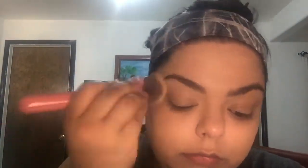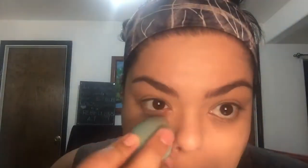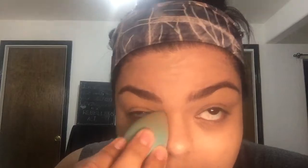So this foundation isn't exactly my favorite. As you can see, I've been working it into my skin for over 20 minutes, and you can still see my under eyes, and you can still see the dark pigmentation around my mouth, and you can even still see some of the red around my nose. So this isn't exactly the makeup that I would recommend if you're trying to get full coverage. This is more for if you're looking for something matte and not as full coverage as some other foundations out in the market right now.